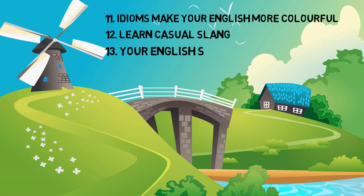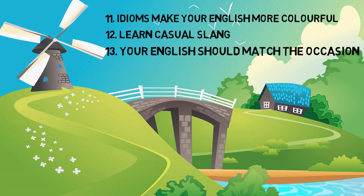Make sure that your English matches the occasion. It's okay to use slang with friends, but not okay in a business meeting. Decide in which situation it's appropriate to use the words and phrases you have learned.